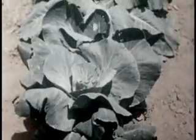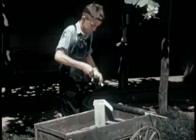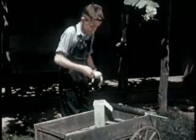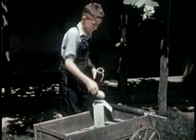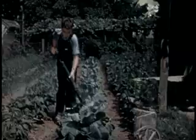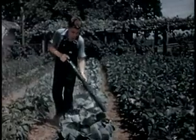The cabbage worm's mama, a small white butterfly, lays its eggs in the leaves. A serving of stomach poison with the cabbage should finish Mr. Cabbage Worm. Rotenone and pyrethrum dust have been made scarce by the war, so cryolite dust is used. Dick does a good job of it.